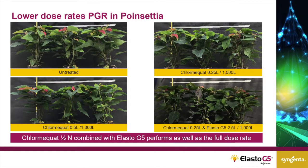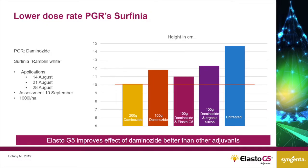And here are some images from that trial. You can see the untreated there with this nice line across to show the untreated, the same line across all of them. This is the full rate. You can see what we've achieved there. This is the half rate. You can see what we've achieved there. And then this is the half rate with the Elasto, and you can see we've got very similar levels of control to the full rate, which is great news.